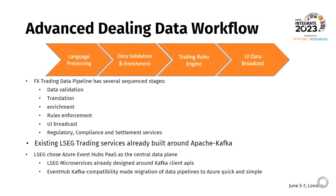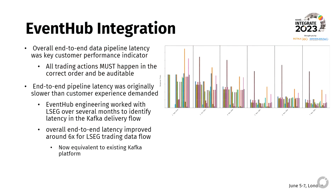So, yes, this one. Some of the work that we've been doing to move these services involved us moving into Azure. We initially started by transitioning our Kafka workflows onto Azure Event Hub. At the very start, things seemed to be functionally okay, and then the predictability of the pipeline, the ability for it to operate reliably and quickly, started to show some cracks.